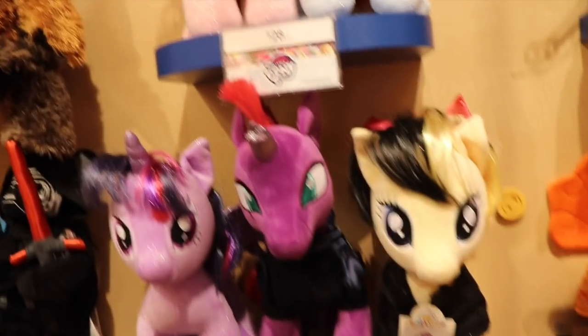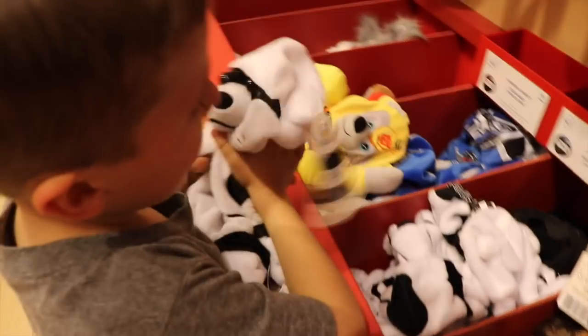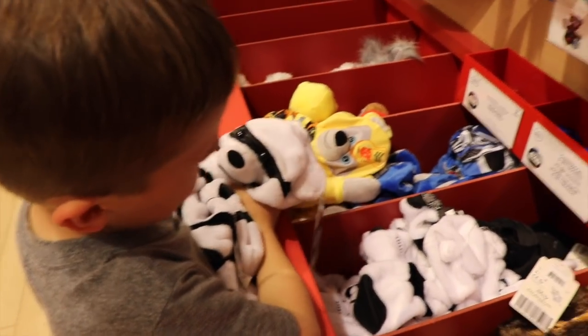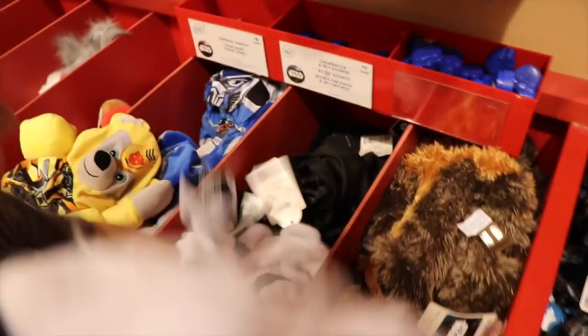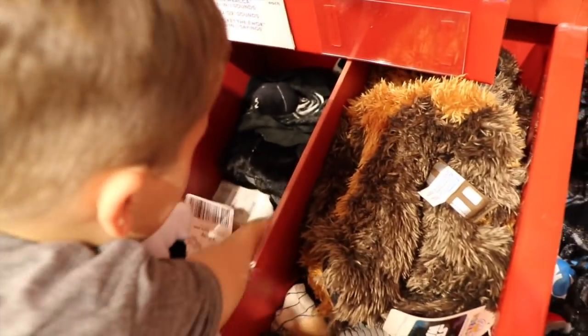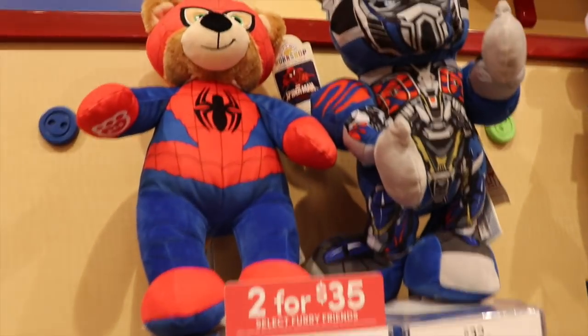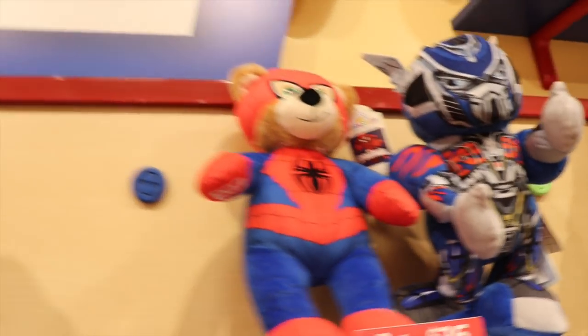Then there's some My Little Ponies. Star Wars. Do you like the Star Wars ones? What one's the coolest? The clone bear? Is there Darth Vader? I think it's just Kylo Ren. Like, there's Kylo Ren. I like the lightsaber a lot. Some kitties, and they have a sale going on, 2 for $35.